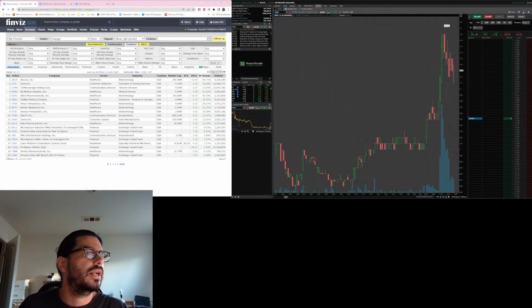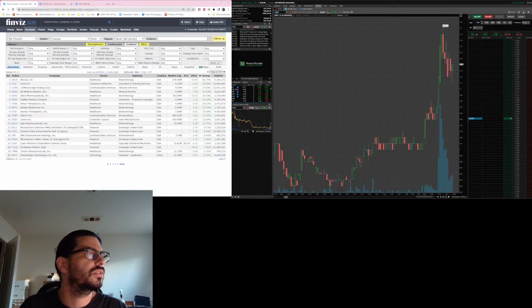Over here you kind of see comms is kind of possibly gonna pop a little bit overhead, but not too much. Ford, we already looked at that. ZVO, this is a new one for today. I'm not sure what this one's gonna do. SBFM, it's just been a slow climb up. I might put a few shares on here just to see what happens.